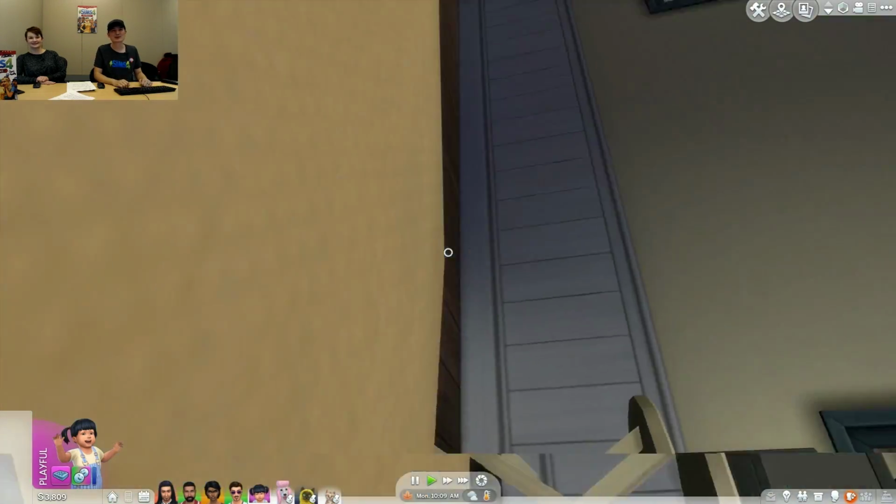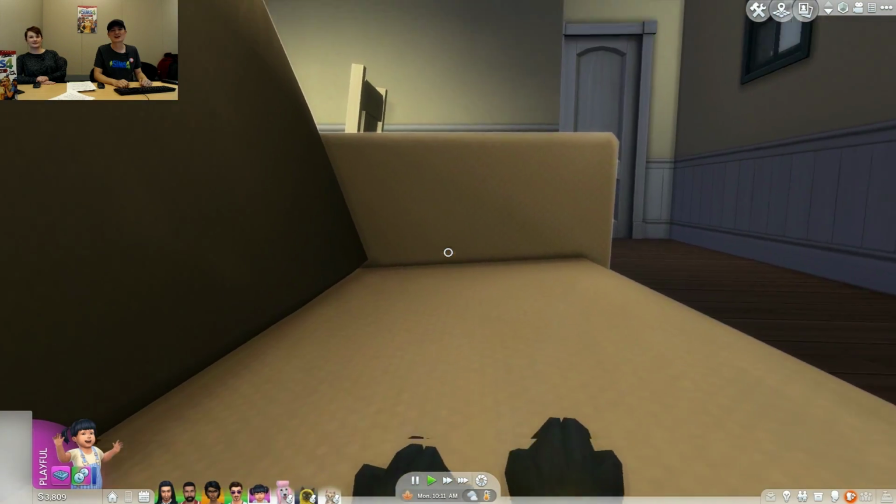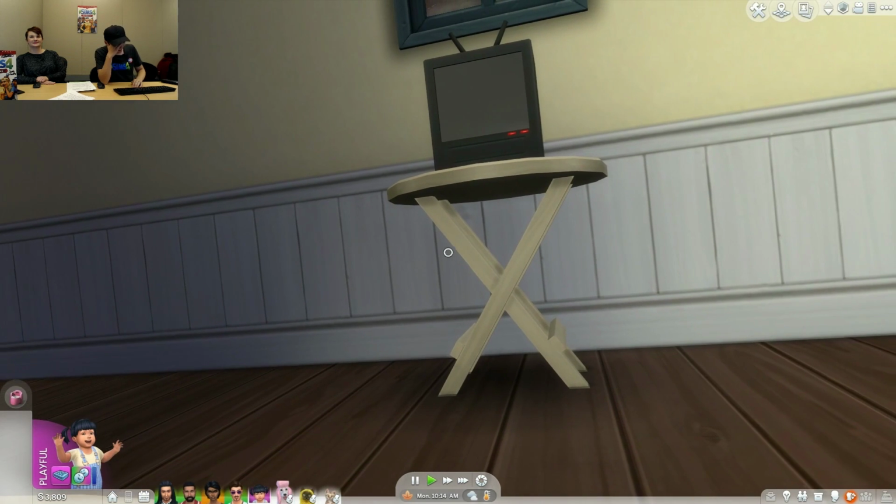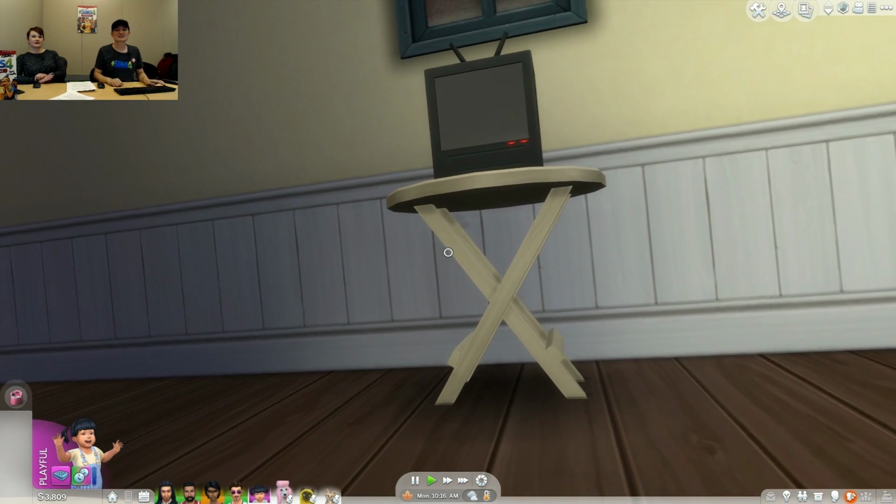Is Butter woken up yet? Oh, Butters is waking up. Oh, just stretching with those paws out. Oh my goodness. Oh, this is such a crazy feature.